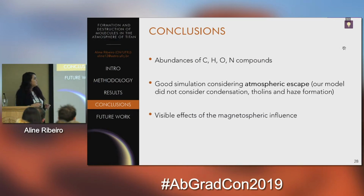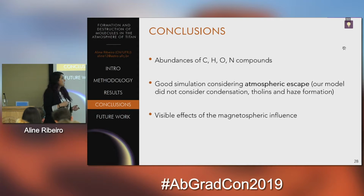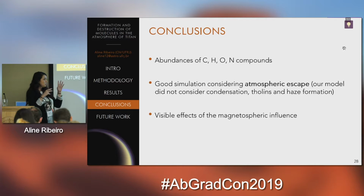We found the simulated abundances for compounds with carbon, hydrogen, oxygen, and nitrogen. We got a pretty good simulation, considering we didn't consider other mechanisms like the haze formation, which is lower in the atmosphere. We just considered the upper atmosphere for this work. And we also found some visible effects of the influence of Saturn's magnetosphere.